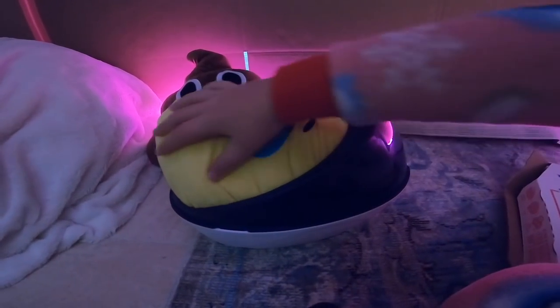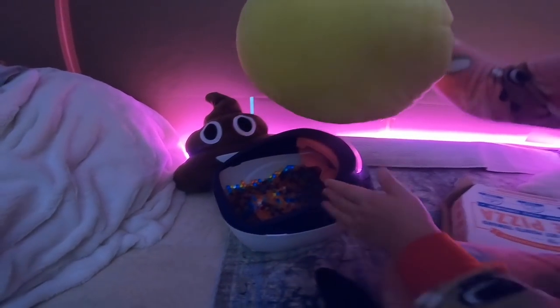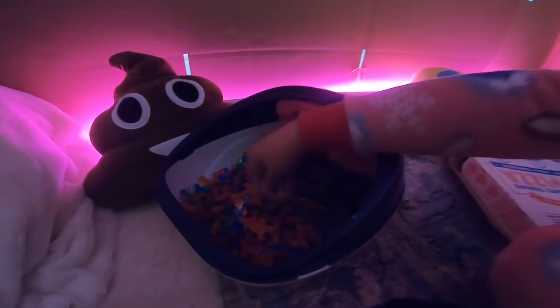Oh my gosh, there's a pedicure foot spa bath thing right here, but look, an emoji pillow got stuffed in it. Ew, is it all wet? Yeah, a little bit. It's a little bit wet in there. Oh my gosh! Orbeez! It's an Orbeez pedicure foot spa. I think we need to put our feet in there and see if we can find any clues.